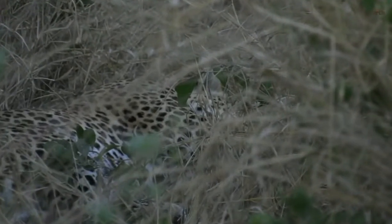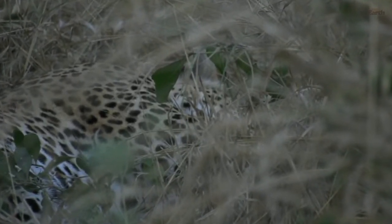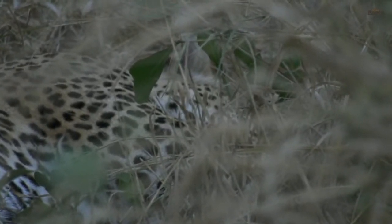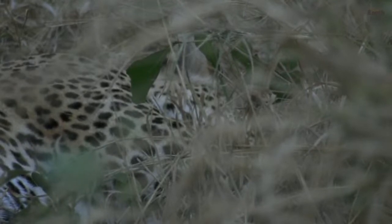So as it's starting to cool down, it's starting to get a bit darker. There's more and more chance that she will get up, and we've already committed. We've been here for a little over 2 hours, so we're happy to just wait it out. And like I say, we can think of worse places to be than staring at a sleeping leopard.